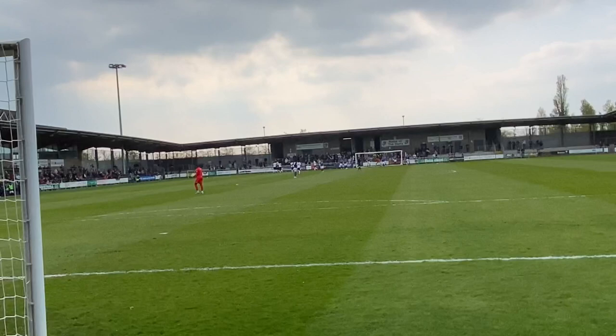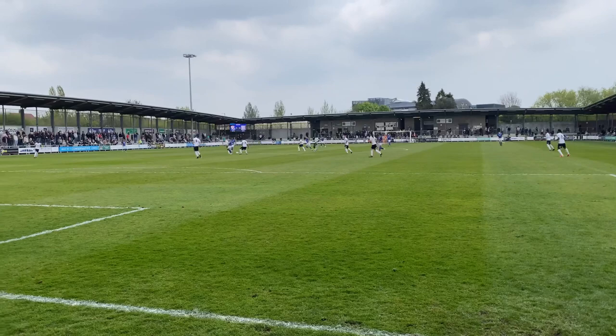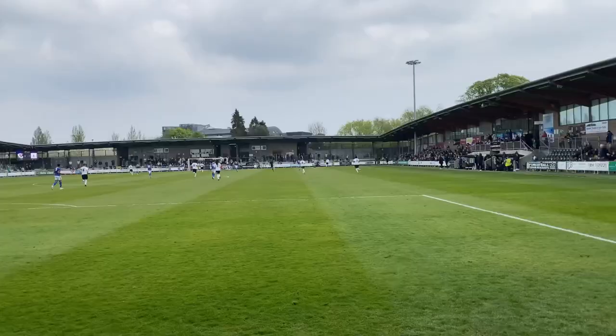St Albans were pretty dominant that first half, but a set piece goal again has made Dartford lead 1-0. Half time. 1-0 to Dartford at the break. Second half has begun. Come on, St Albans. Keep this up. Put on the attack of the second half.